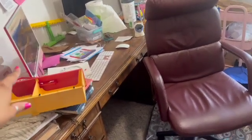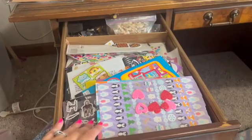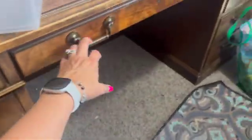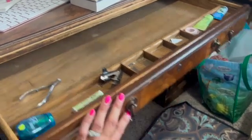I'm going to move my computer today. That is very significant. So the computer is going. Oh, look, I didn't empty my sticker drawer yet. Gotta empty that, but I think the majority of the drawers are empty. This will be my husband's new desk. I've got to clean it all up for him.